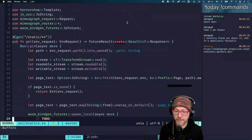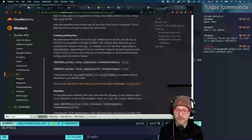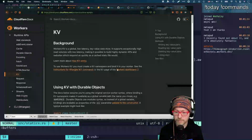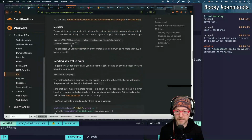Let's get the statics working. We're going to have some sort of content lookup table, content type lookup. So based on the extension, what the content type is. Oh, you know what? We could save that as part of the metadata on the object, can't we? KV, KV. Expiring keys, metadata. To associate some metadata with a key value pair, set metadata to any arbitrary object. Oh, must serialize to JSON. Oh, the metadata must. And the put options object on a put call.